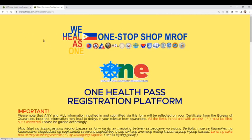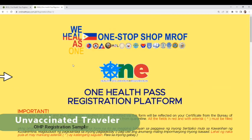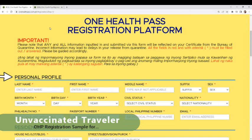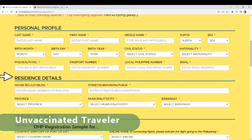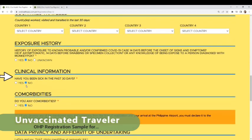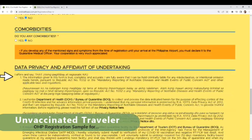Ayan. So, tingnan po muna natin. Yun po yung example, nakita niyo po example number 1, example number 2. Example number 1, ito po yun. Ito yung not vaccinated. So, pareho lang po ng kukumpletuhin. Last name, first name, middle name. Ganun din po ang ating mga vaccinated. So, similar lang po yung ating i-fill up. So, for this example, pakita ko lang po muna sa inyo yung mga different areas. So, personal profile, residence details, travel details, countries traveled, exposure history, clinical information, comorbidities, yan lang po ang ating kukumpletuhin at yon, data privacy and affidavit of undertaking.